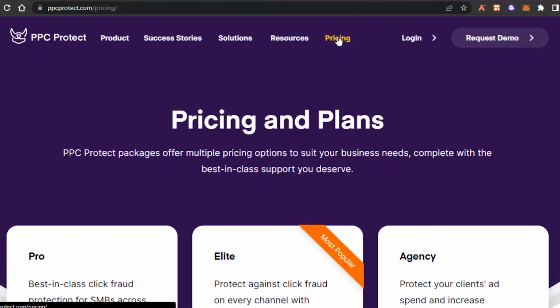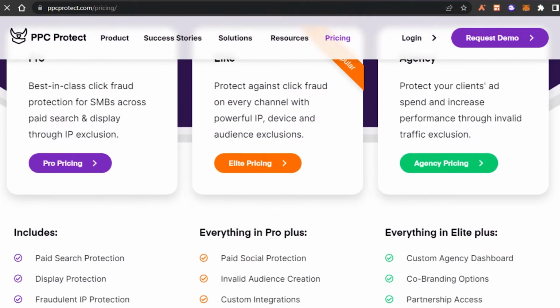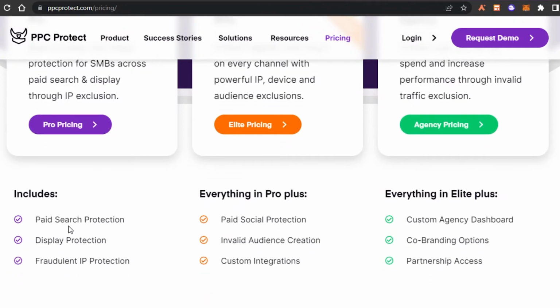Let's go ahead and check out the pricing plan and compare it to the others. So we can actually get different pricing plans. We have a Pro, which is best in class click fraud protection for SMBs across paid search. Then we have an Elite, which is with every channel, which is for a larger audience. So if you want to check the Pro pricing, if you want to check the different pricing plans, you can just go ahead and check them out by signing up. So with different plans, you will be getting paid search protection, display protection, invalid audience creation, partnership access.